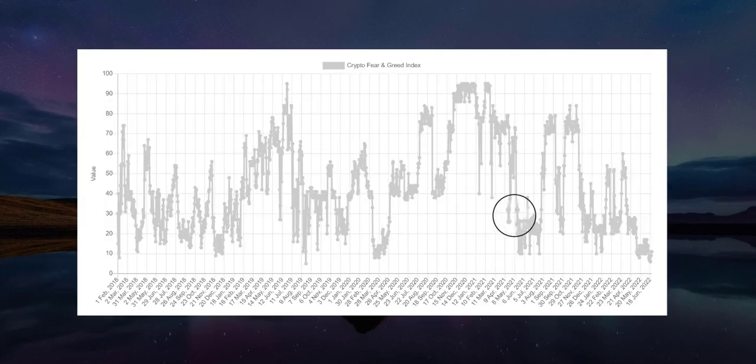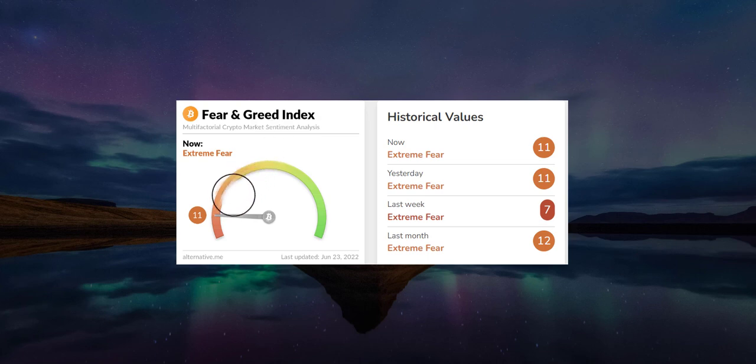For now, if we look at the fear and greed index, it is at the bottom right now, seeing very extreme fear now, yesterday, last week and last month. So we have been in an extreme fear zone for quite a while now.